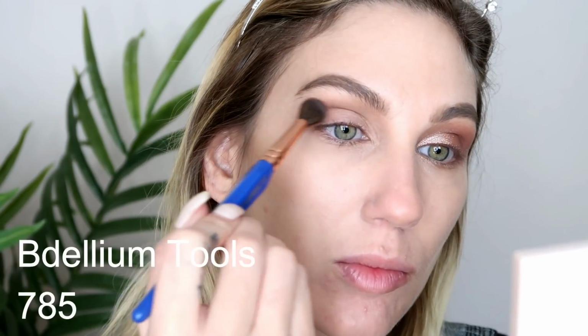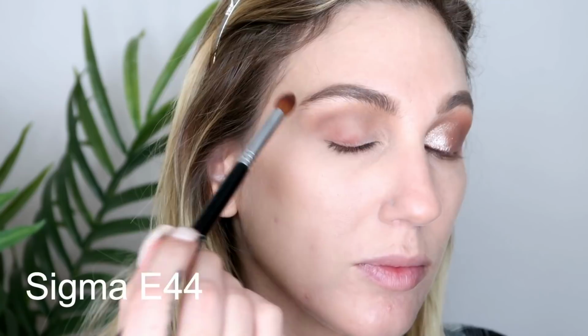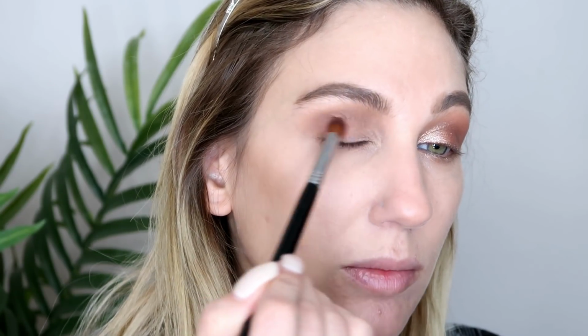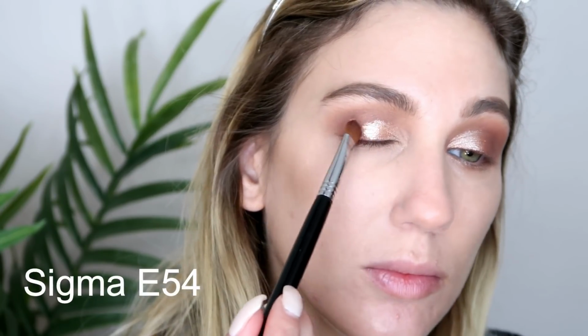And then I picked up a little bit of Shell Yeah with a smaller blending brush, and I put that on the outer part of my eye, blended it in just a little bit, about to the halfway point, but just really kept that focus on the outer part of my eye. And then I used the center shade here, Coco Crush, which is absolutely beautiful.